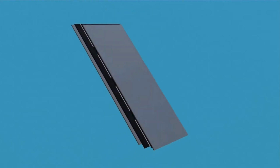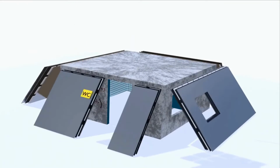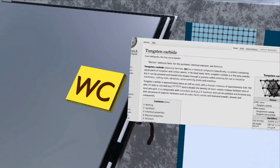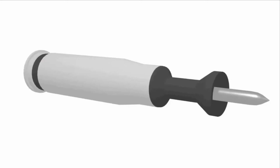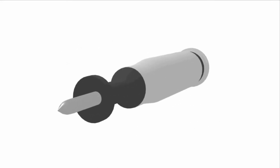By giving angle, we can increase effective thickness and chance of projectile ricochet. However, that is not enough. Do you see that? WC, which means restroom, is also the formula of tungsten carbide, a hard material used in armor-piercing projectiles. Is it a coincidence? Of course not. Enemy tank never hesitates to use armor-piercing projectiles.